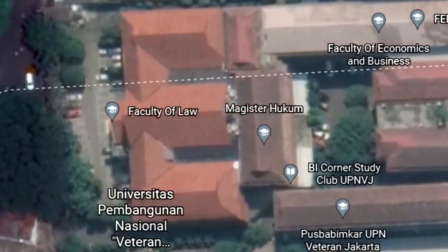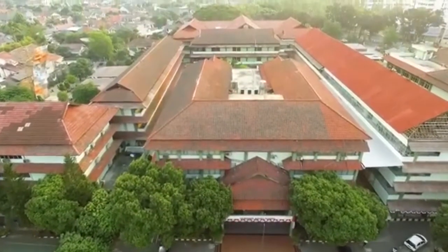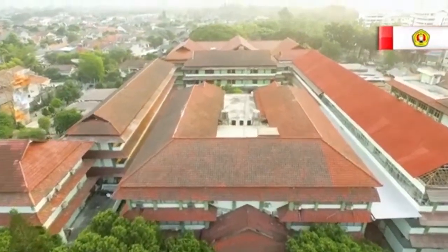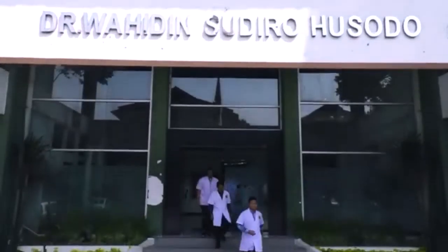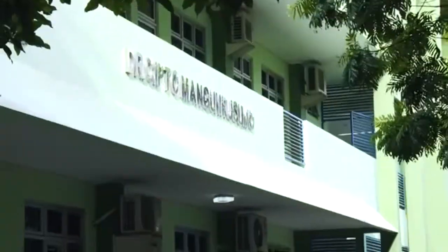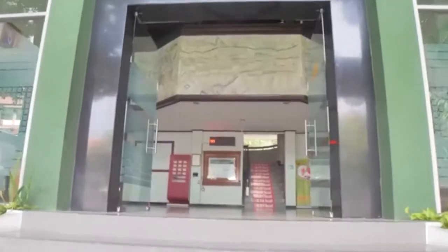So this is the complex of our university. We are quite close with the law faculty and economic faculty. This is the building of the School of Medicine. The university has 7 faculties. Before 2014, it was a private university under the Army Defense Ministry. The curriculum was last revised in 2006 and changed into a competency-based curriculum.